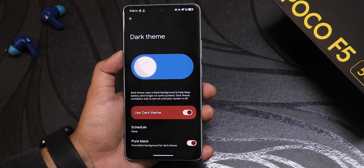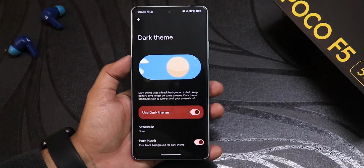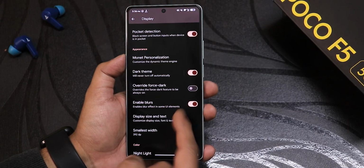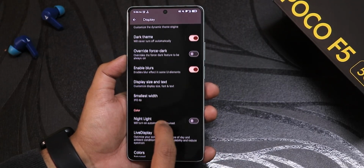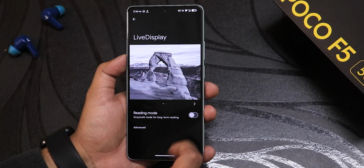Of course, there is the pure black or pitch black mode. That is really cool. In the YAP-ROM that I have flashed earlier just to try, it didn't have it. We have the override force dark. We have the enable blurs. Then we have the night light, and even the live display option is there. And there is the reading mode as well.